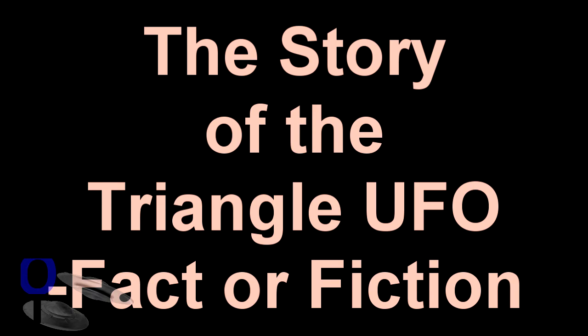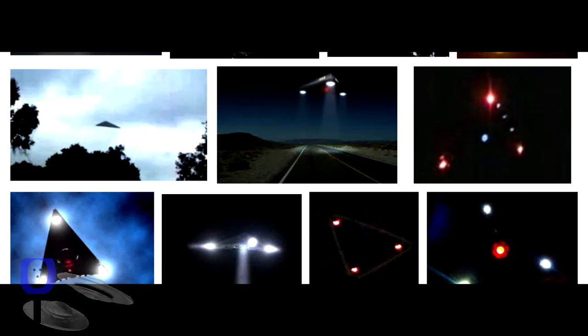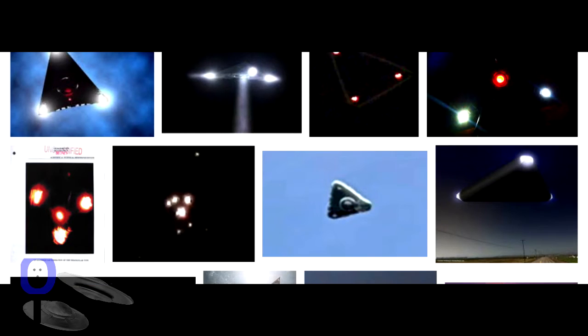In this episode we're going to talk about triangle UFOs. Are they man-made, alien, or both? Looking at Google Images, there's quite a few triangle UFOs listed here. So there's been quite a few sightings over the years of these craft. They seem like a new current design for the 21st century. Probably like we do with cars, we upgrade them and improve the technology. So they start off with the old bell-shaped UFOs, saucer-shaped UFOs, and now they're triangles.